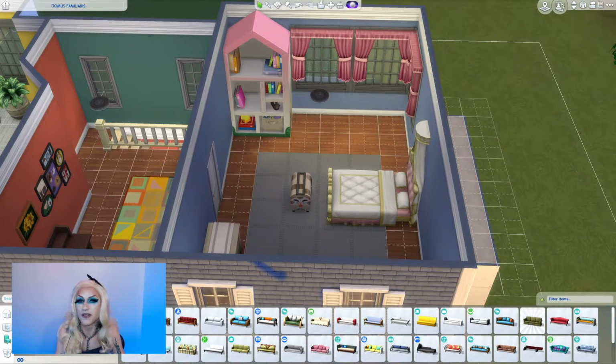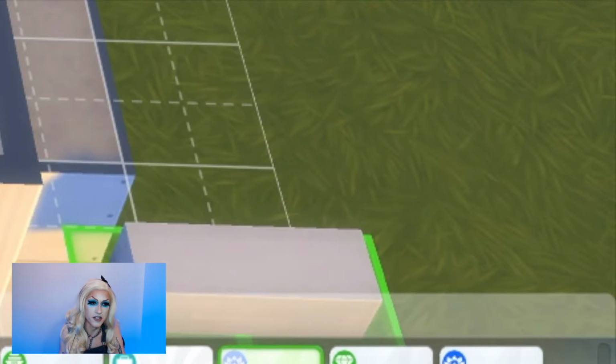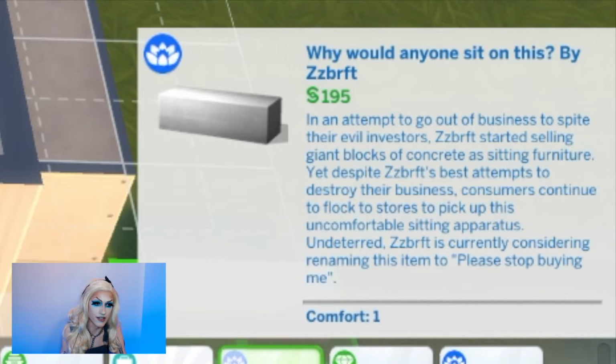This bedroom has one of those little window seats, little nooks. And I've always wanted that. That is my dream. I can't even get that in The Sims. This is the, why would anyone sit on this?